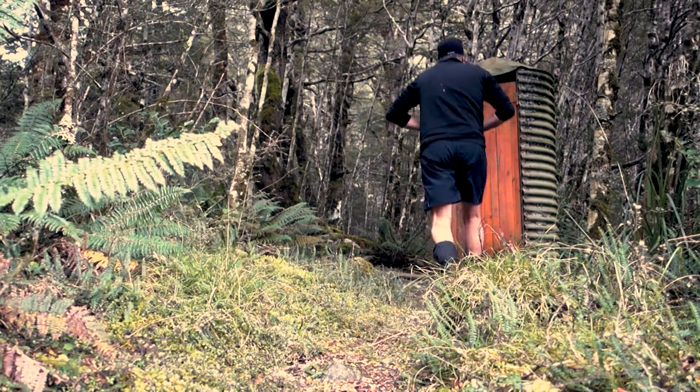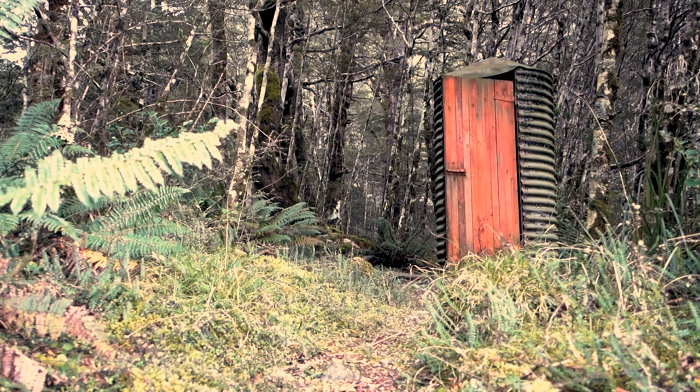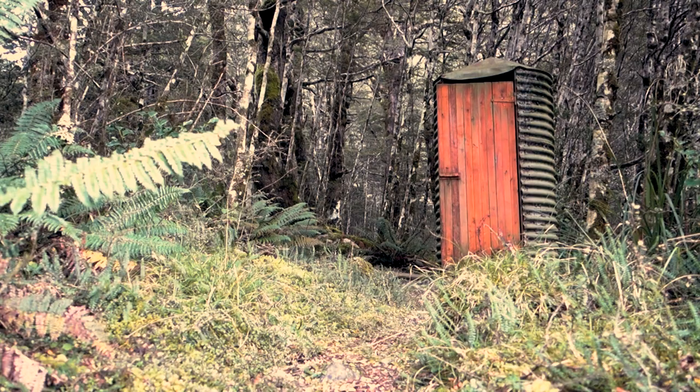We've made it to the Lucretia Bivvy. A couple of highlights for this bivvy. It's orange, has a toilet. Has a fireplace. What more can you want?